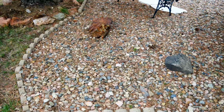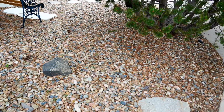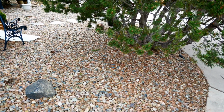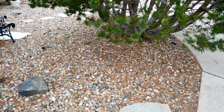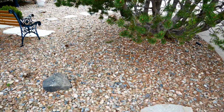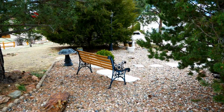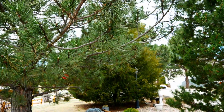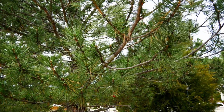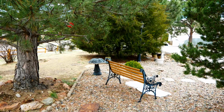I'm a huge advocate of organic mulches, but I do think inorganic mulch serves a purpose. Underneath pine trees, it's almost impossible to get anything to grow. And this is my neighbor's yard. She's decided to use a rock mulch in this area of her landscape where nothing will grow underneath these established trees. Inorganic mulch is a great option if you have trouble growing in an area like this.